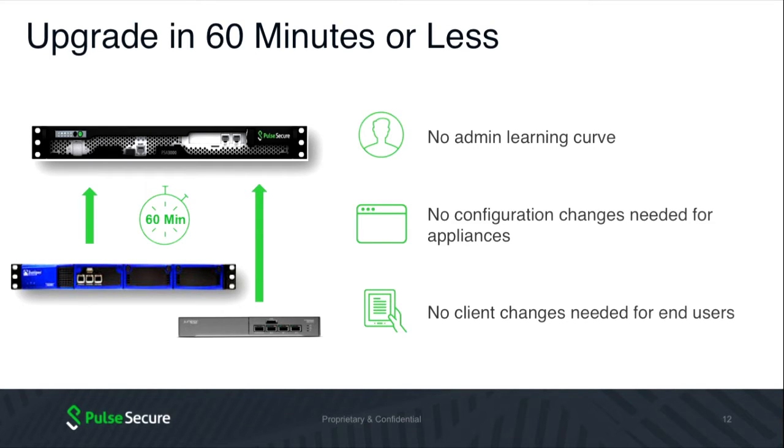From the client perspective, there really are no changes. So we wanted to make sure that, for most cases, you can have this box up and running in 60 minutes, and in many cases, if you really know what you're doing and you've already saved your configuration, you can have this box up and running in 20, 30 minutes. So we want to make sure that the upgrade process is simple and quick, and that there is really no learning curve for the admin. All they're doing is getting all the great feeds and speeds and new functionality and security that we're offering.